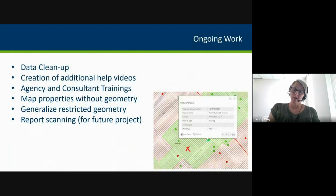So things that are still going on in our office, we are continually doing data cleanup. We are also creating additional help videos. We are doing trainings like this with members of the public, agency and consultant trainings specifically. We are mapping properties that didn't have geometry. If y'all are familiar with our inventory at all, you know that there are inventory forms from the early 80s that say that a building is located at the corner of Main Street and First Avenue in a town, and that intersection doesn't exist anymore, or it's XXX, 307th Street, and that's not particularly helpful either. So we are manually going through and trying to find those locations when it's possible.